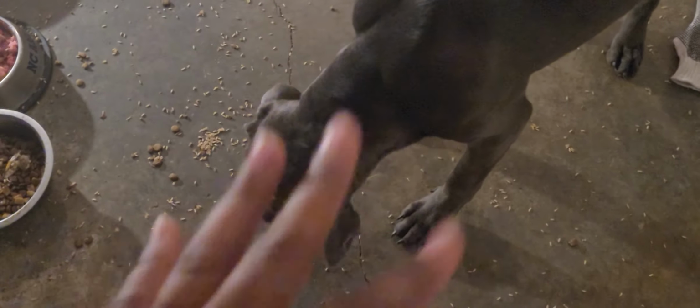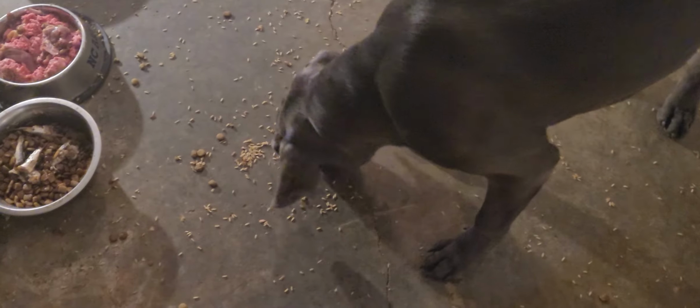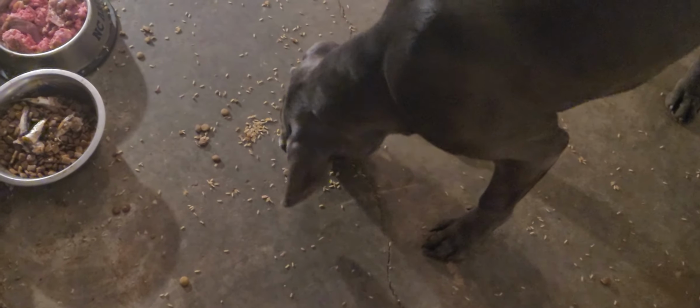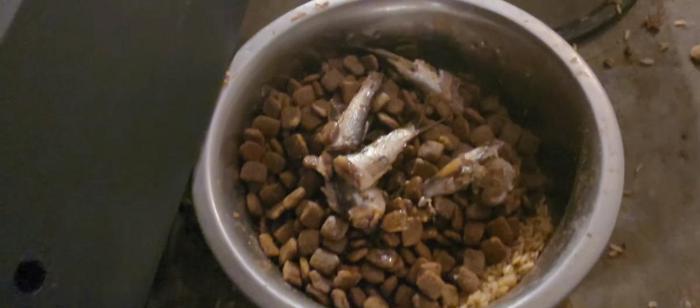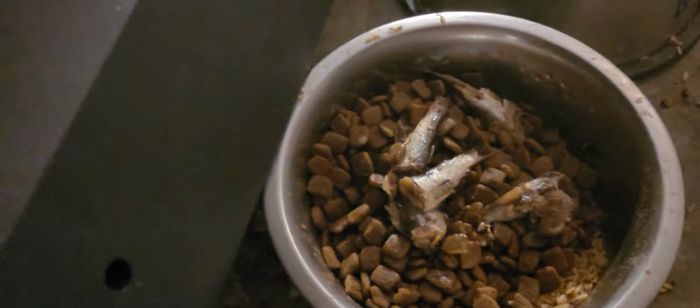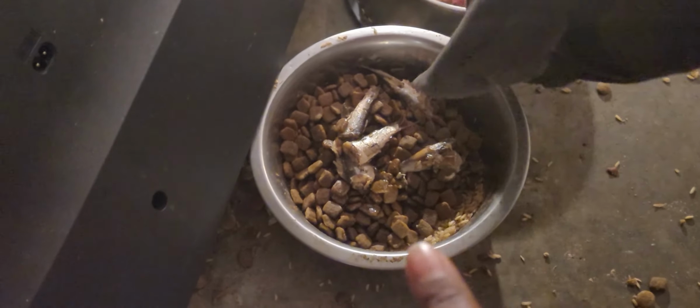Also, on the floor that you see now, we've got to clean it up because she made a mess. But we also put rice into her bowl. So right now she's eating the kibble and looking for the rice and stuff like that. Yeah, this is also sardines in her kibble because we tried the tuna, and she likes the tuna, and she likes fish and everything. So that's the sardines.